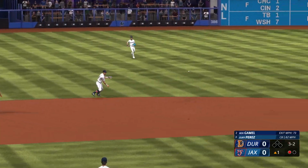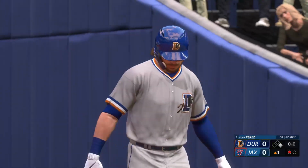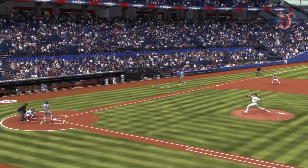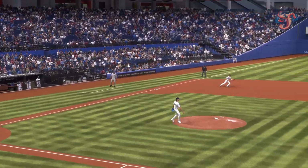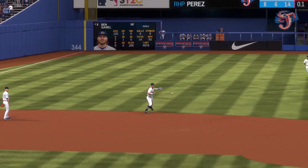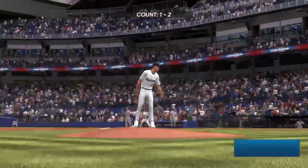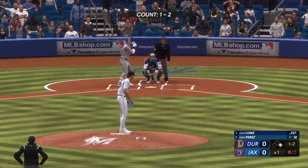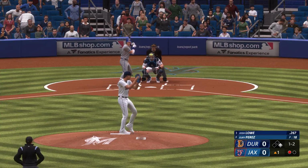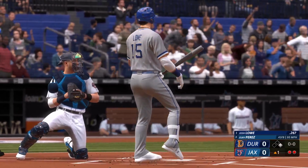Short hop liner, handled it, short throw, safe. And that was close. The center fielder, one gone, runner at first. Now at the plate, Josh Lowe. Homered in the ball game yesterday afternoon. And a swing and a miss. Down on strikes. 2 gone.